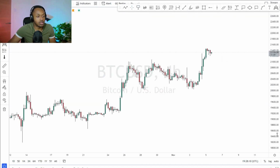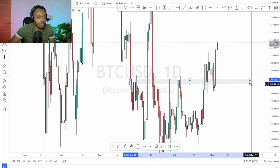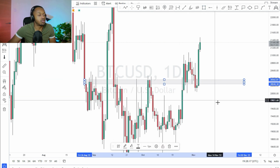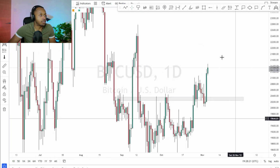Okay, now on to Bitcoin. So Bitcoin's still looking bullish. We did break above this, was it the 20k level, 2200. Market did break above that. Slight dip underneath, bit of a fake out there in the market. Did recover that pretty aggressively.